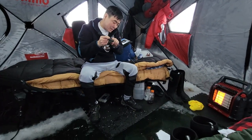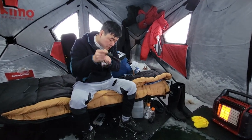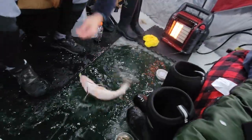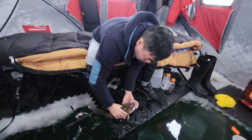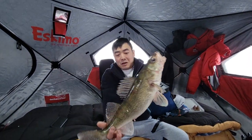Chang Ge is hooked up again. He's using a blue and green PK lure. What? Big walleye! Big walleye! Nice, nice walleye. Just tying the hook. Nice. Oh, that's good size. What? I think this is the one I missed.